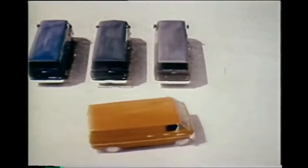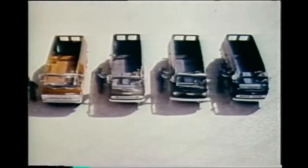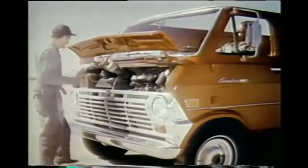You're about to see the battle of the vans. Three competitive vans and the all-new Ford Econoline. To prove that Ford's better ideas make all other vans obsolete, we raised the roof off all four vans for an inside look. First, let's compare servicing. The other vans must be serviced from inside the driver's compartment. But the Econoline has an outside service center for oil, water, battery.